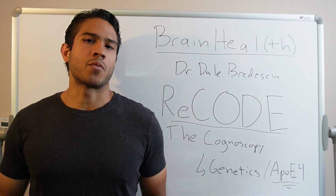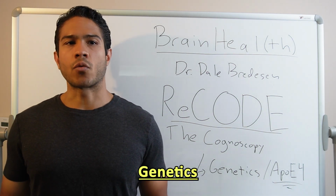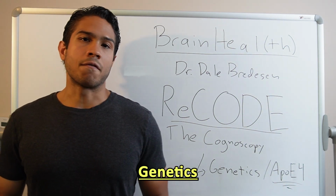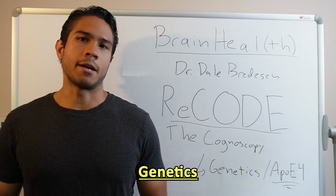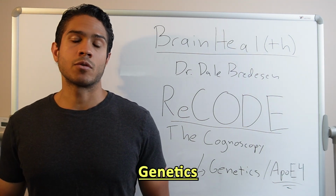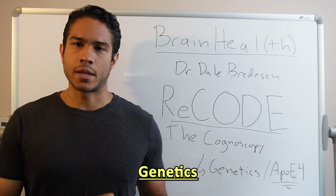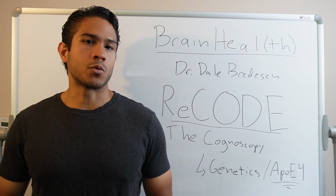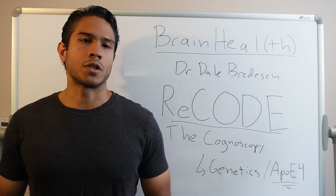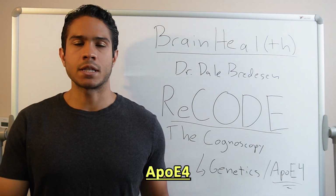One of the first areas Dr. Bredesen wants us to test is our genetics. Yes, our genes affect our risk for Alzheimer's disease, but in the overwhelming majority of cases, our fate is not hardwired into our DNA. There are certain genes that make us more predisposed to developing Alzheimer's and cognitive decline if the right conditions aren't met, like all the key areas we talked about on episode 33. The most important goal Dr. Bredesen wants us to achieve for this testing is to clarify whether we are APOE4 positive or negative.